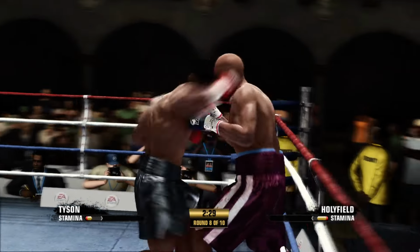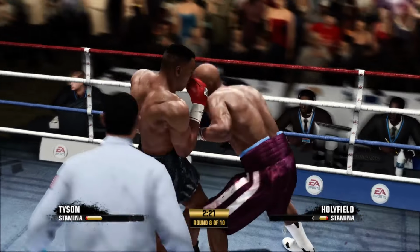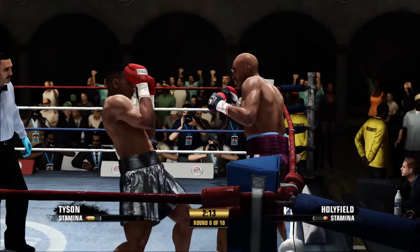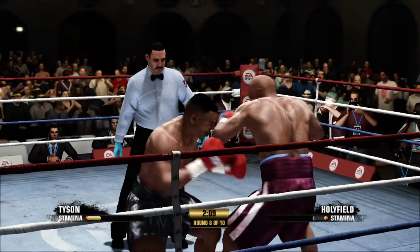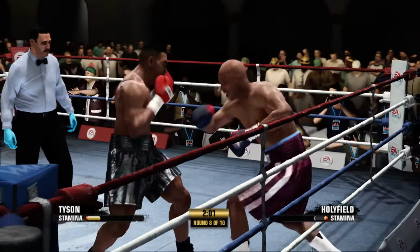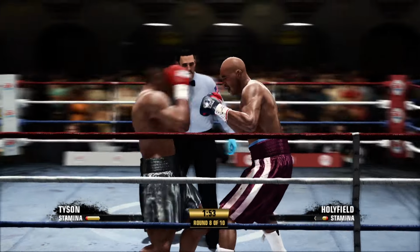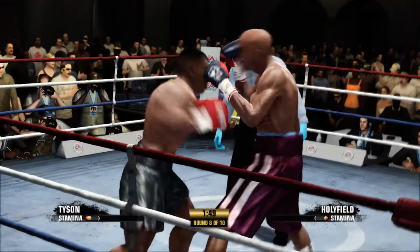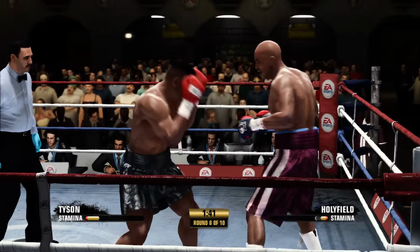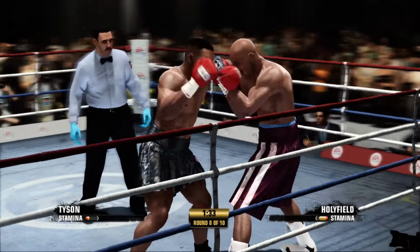A good block by Mike Tyson. Boy, sharp two-punch combination by Mike Tyson. Unable to score with the hook. Evander Holyfield's opponent is having a field day, Teddy. That left hand lands again. Well, he keeps moving the wrong direction. He needs to move away from that punch. And that is not what his opponent really wants. He's backed up against the ropes.